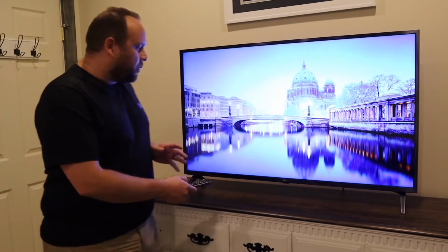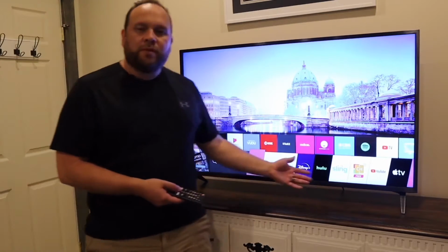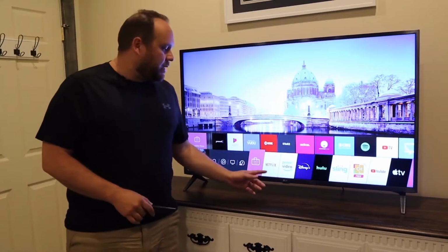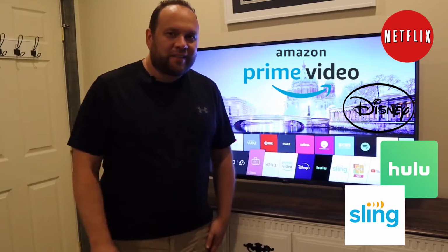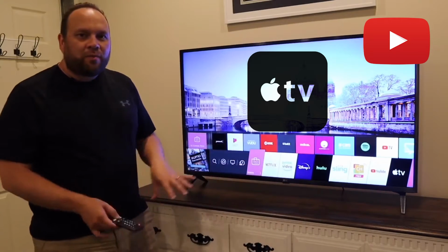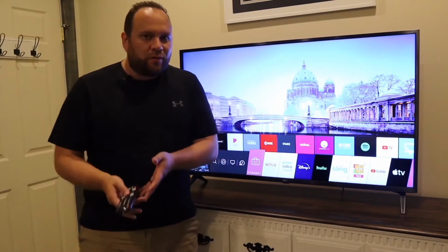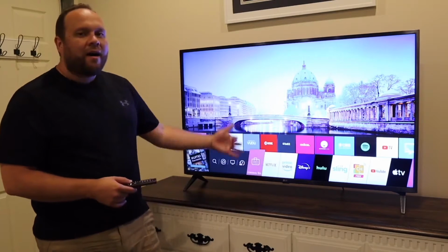So let's go ahead and pull up one of the menus here. LG does have a pretty fluid menu bar that comes up from the bottom. And when you first get this TV, it does come pre-installed with all your major apps that you probably use. So it does come with Netflix, Prime Video, Disney, Hulu, Sling, if anybody has Sling. I don't know anybody that has Sling. YouTube, Apple TV. Those are already preloaded in there. Now, when I say preloaded, they're on there, but you do have to download each one, but you download it one time. Those who may not know, you don't get the content for free. You have to have the subscription to that app, but the apps are on there.